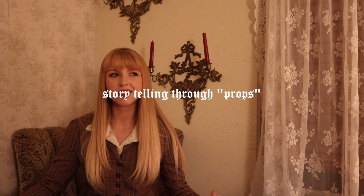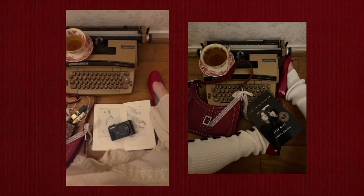I also just like to have a lot of props in my pictures. They're not props, it's just things that I have, but once I'm taking a picture of it, it becomes a prop. This is not a book anymore, this is a prop. This is a vehicle for storytelling in this picture. I like to use my books, I like to use some of my makeup that has pretty packaging, I'll use my clothes, of course, different things like that. I have a record player that always takes cool pictures. I have an antique typewriter that I like to use a lot as a prop.